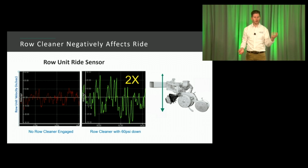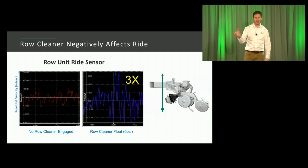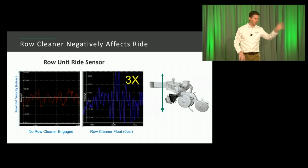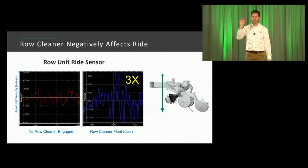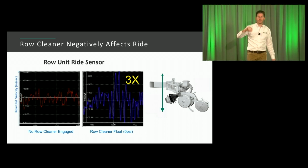Now I want to give you an example that might be more similar to softer grounds where you're running your row cleaner in a float or running maybe around 0 psi of down pressure. You would expect that the row unit ride should be identical if the row cleaner is able to truly float and follow the ground. That's not at all the case. Take a look at the data here. On the left is where we have no row cleaner engaged. On the right is where it's engaged, where it's intending to float. There's almost 3 times as poor of ride quality just because of the row cleaner's role on the row unit itself.